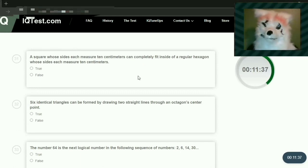All right, so these are the three last ones. A square whose sides each measure 10 centimeters can completely fit inside a regular hexagon whose sides each measure 10 centimeters. False, I think.